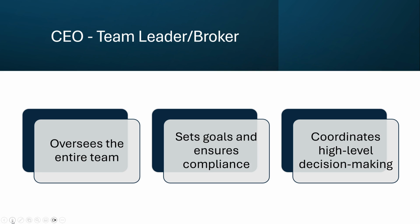All right, the CEO, team leader, broker, oversees a team, sets goals, ensures compliance, coordinates high-level decision-making. I'm sure everyone who's been around knows that, what's going on. But this CEO doesn't always have to do all the things we just described, right? Someone can come in and look at your business and say, you know what? I love what you're doing here. I'll just fund the whole thing for you. But I am definitely going to oversee what's going on here. I'm going to set some goals, and I'm going to coordinate high-level decisions. Now, probably going to coordinate with you to do that. But that would probably put you in the position of the COO.